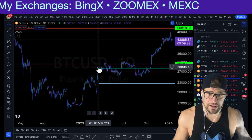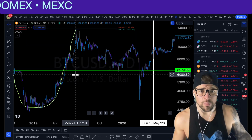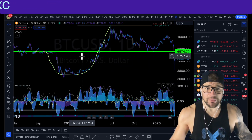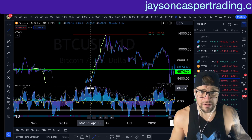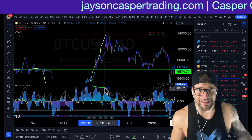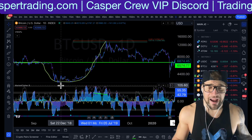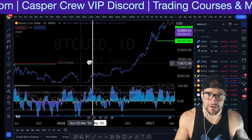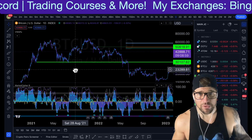Now, notice something also for all these instances. If we take a look at Market Cipher B as we go back in history here, what is happening on the chart as we come into the golden pocket? Well, would you look at that? Money flow and momentum waves getting lower on Market Cipher B right into the golden pocket after a massive bear market rally.